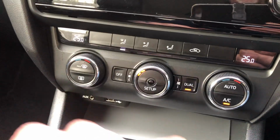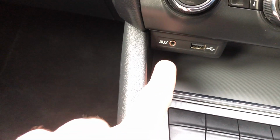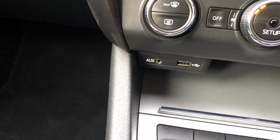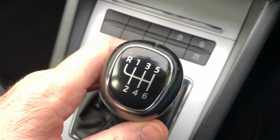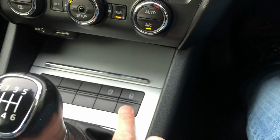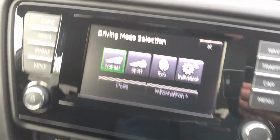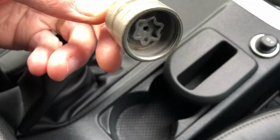It's got the digital climate control, air conditioning, auxiliary and USB inputs, 6-speed manual gearbox. It's got the drive mode selection as well from this button here. Self-explanatory. Conventional handbrake. This is the locking wheel nut tool. For some reason we've got two of those.